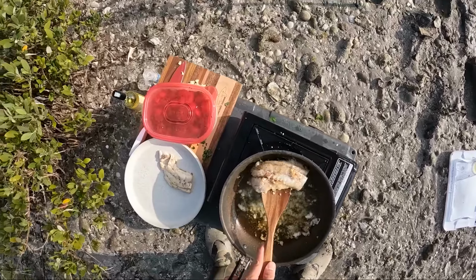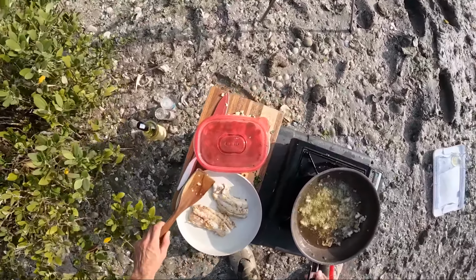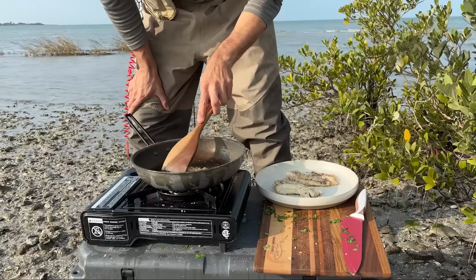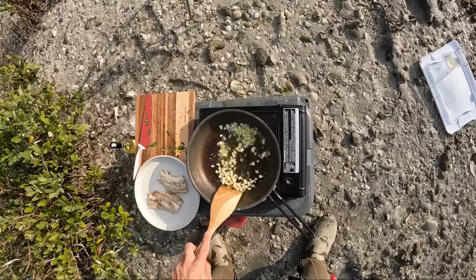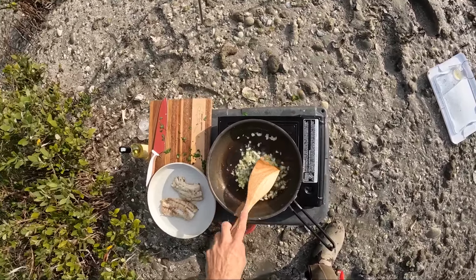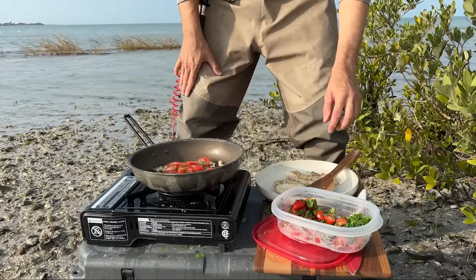Then we can just remove our fish. We're gonna cook up the garlic, cherry tomatoes, and some parsley. Starting off with sauteing that chopped garlic for about 30 seconds. Smells incredible, and I am hungry, dude. After about 30 seconds, we go in with the tomatoes.